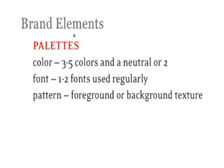Patterns are sometimes underestimated. There's real power in creating patterns, and it could be as simple as a particular striping pattern or as complex as a fleur-de-lis that repeats in the background of your website. But if it's something that you're using over and over again that has some meaning and some connection to your downtown, that can start to build recognition again. When people see the pattern, they instantly think of you.